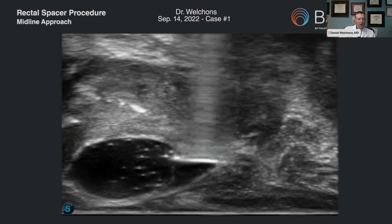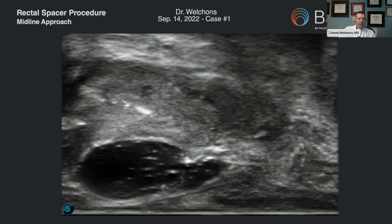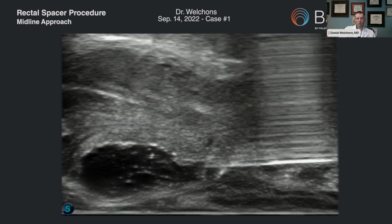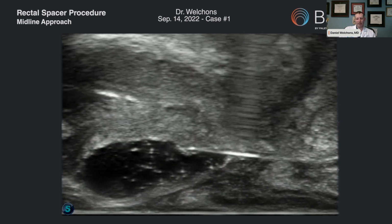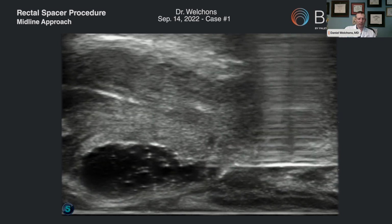Mostly through this part, the bevel is down. However, if you're worried that things are getting tighter, especially near the rectum, you can sometimes move bevel up and then bring it to the anterior wall of the capsule, and that can sometimes help with the distribution of the Barrigel.